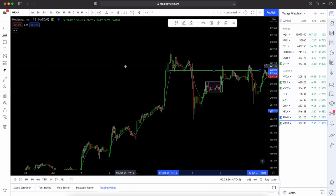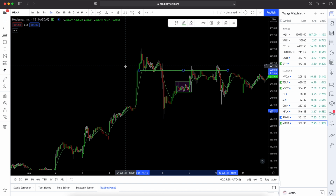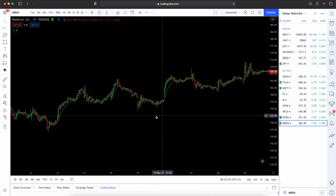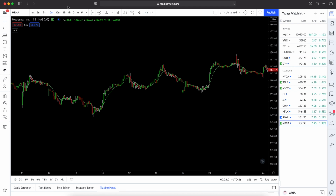Now, before you try this strategy, what I recommend you to do is go back and look at your charts, right? Look at the history, look how this strategy works. You can go on any chart and I guarantee you're going to find the boxes everywhere. All you have to do is be patient and execute when they appear.